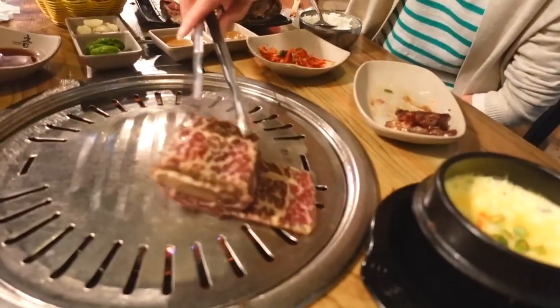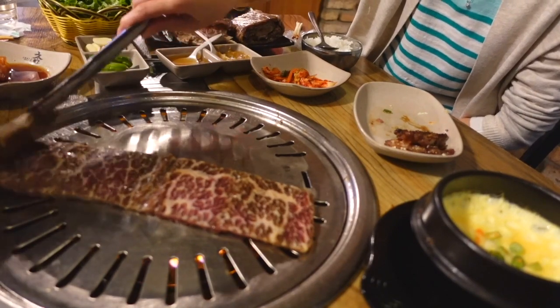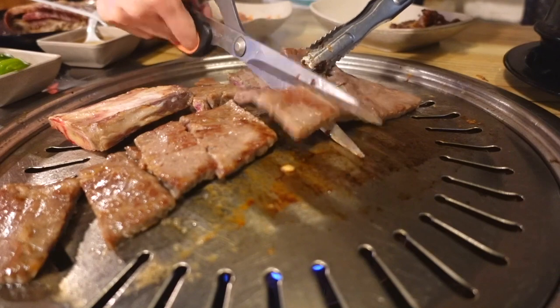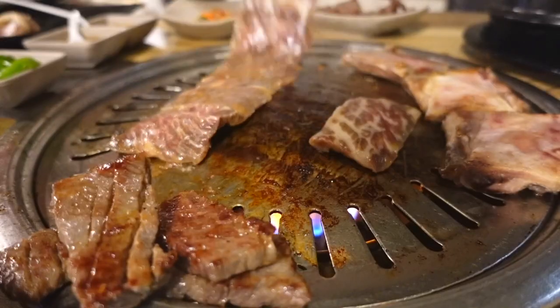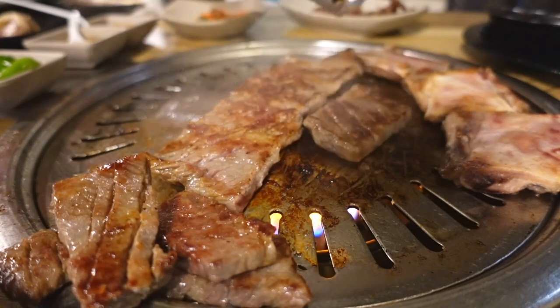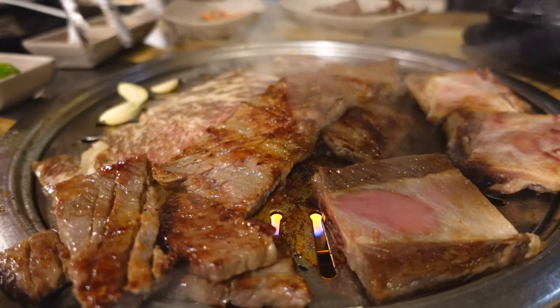Next up, what we have is the prime rib. And you only get one of these per person. So you know it's special. Love the grill marks. And we'll toss on some garlic and jalapenos to grill on the side.